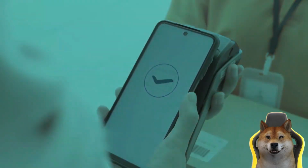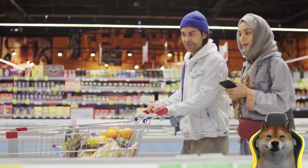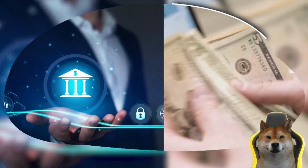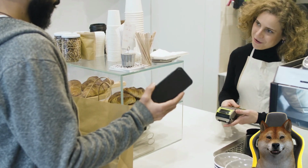Hello dear friends. Today we will talk about what a crypto wallet is and how to choose the right one. Crypto wallets can be divided into three groups: software, hardware, and paper wallets. Okay, and what exactly is a cryptocurrency wallet?